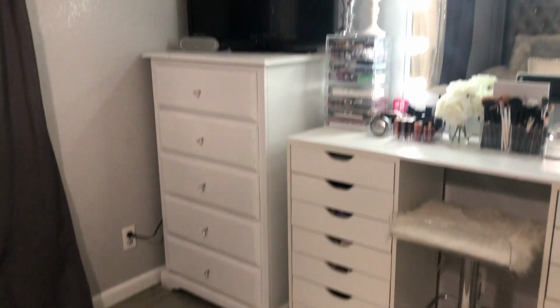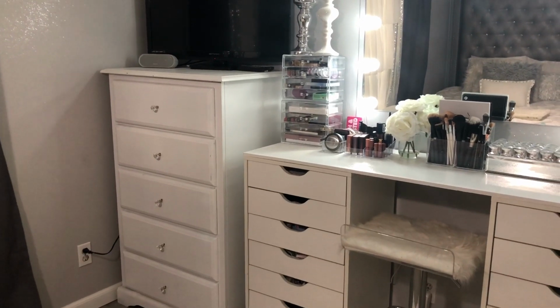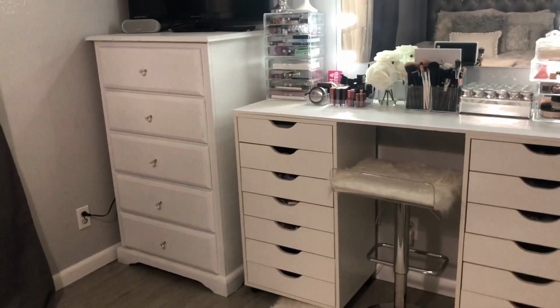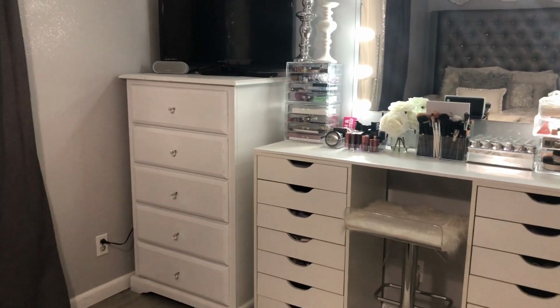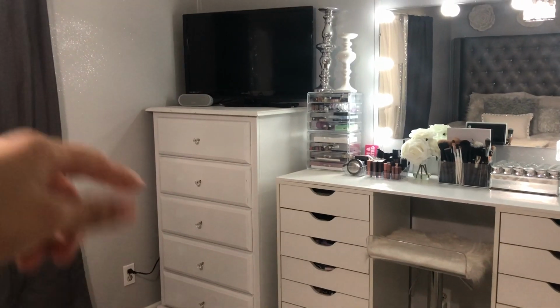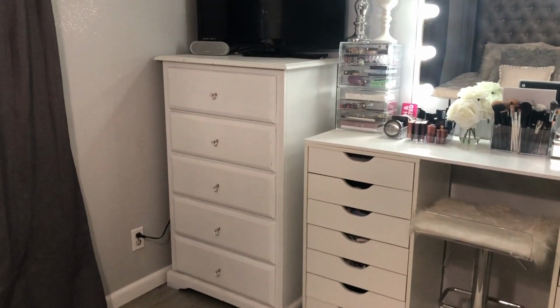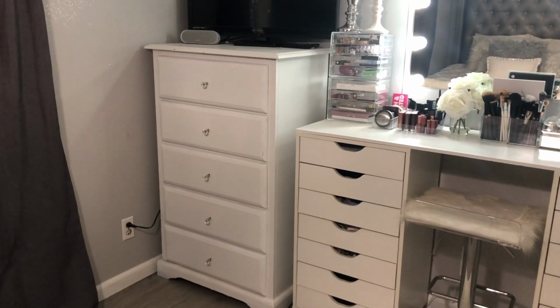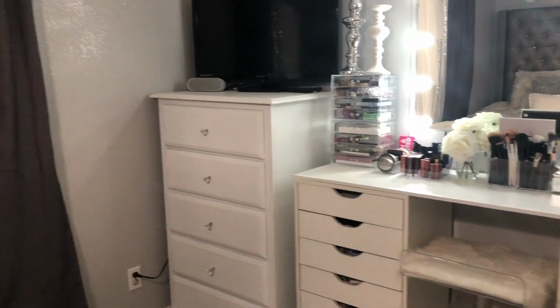My dresser that I have my TV on, I did get it passed on from my sister. It was actually a brown wood color, but I did go ahead and paint it white. And then I found these little diamond drawer holders, or whatever you want to call them. I got it at Walmart, and I believe it came with 2 a piece. So I did put those on there.